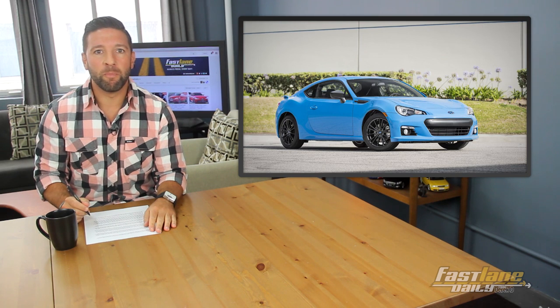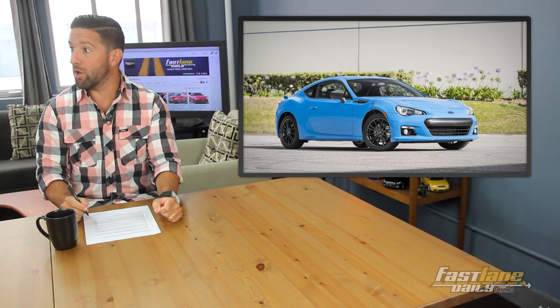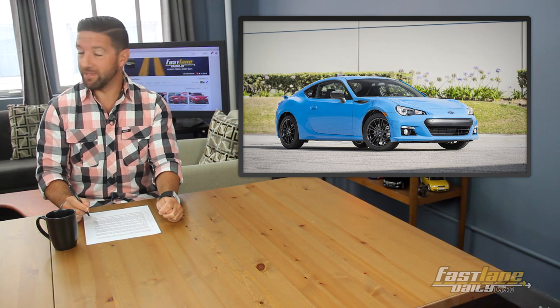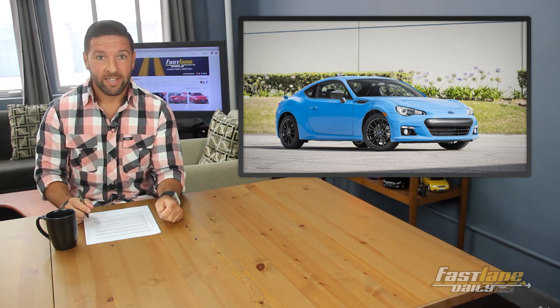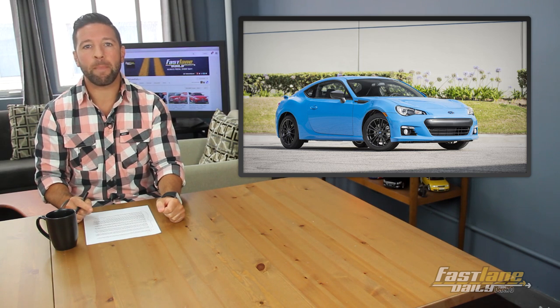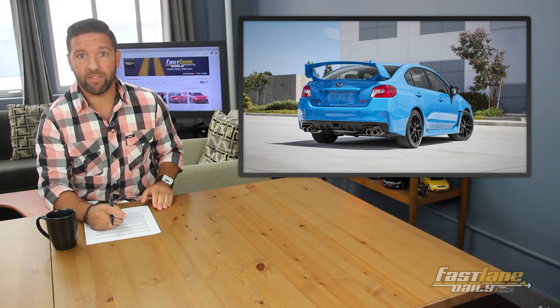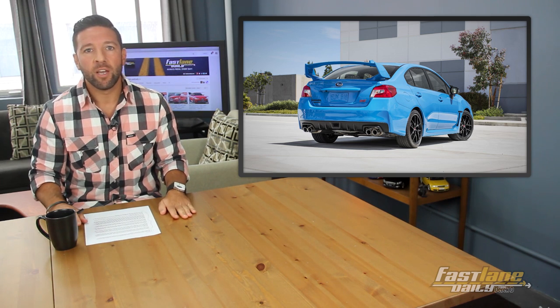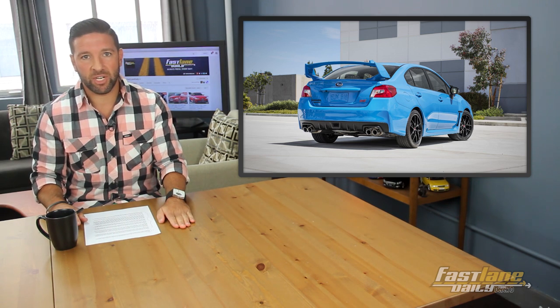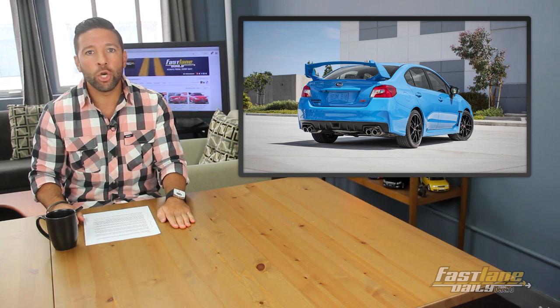Subaru introduced the new BRZ and WRX STI series for the American market. Erica, you stoked? Yeah. The special editions get a HyperBlue exterior with black mirrors, black badging, and 17-inch alloy wheels with a black finish. Inside, there's leather and Alcantara seats with blue accents and blue stitching, a two-tone leather-wrapped steering wheel, embroidered headrests, and blue trim.